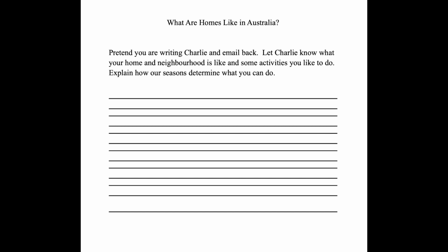Alrighty, so I want you to write to Charlie. When you're writing to Charlie, you have to do your introduction. So say, hi Charlie. You can say, hello Charlie, or how do you do Charlie, however you want to introduce yourself. Then I want you to tell Charlie about your home. Maybe what do you have at home? Maybe you live in a really tiny house that has red windows and blue doors. Or maybe you live in a really tall apartment building and you have 18 pets. All right? I want you to be creative.